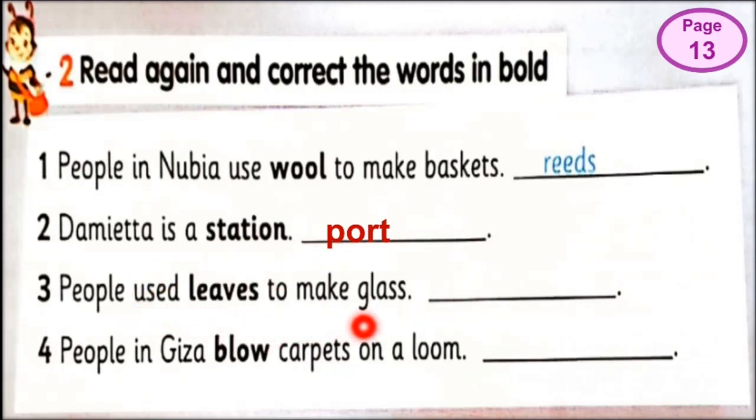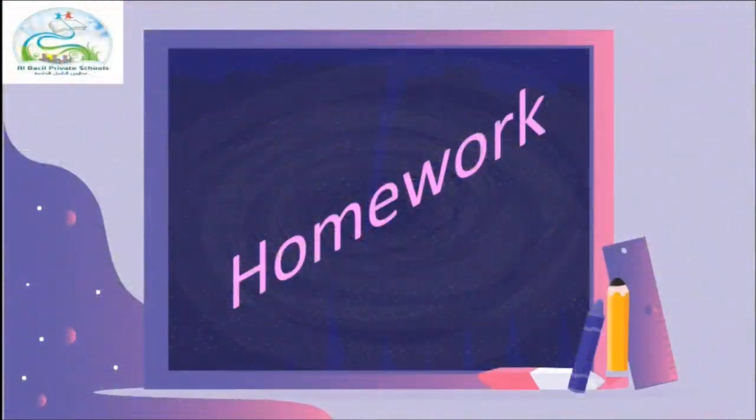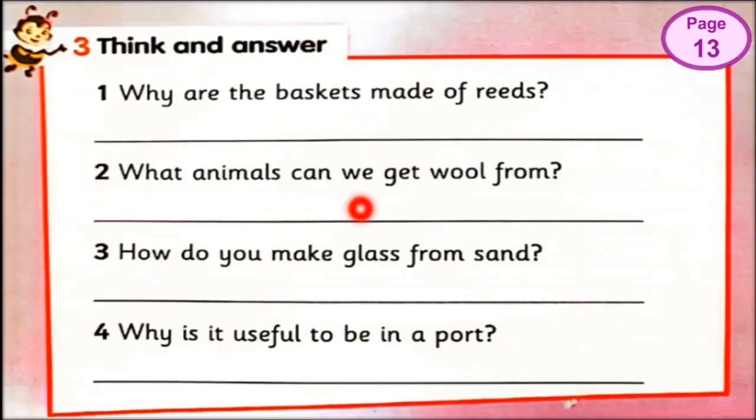People use leaves to make glass. الناس بتستخدم ورق الأشجار عشان يعملوا زجاج. No, they used sand. استخدموا الرمل. People in Giza blow carpets on a loom. They weave carpets on a loom. بيخيطوا السجاد على لوح.